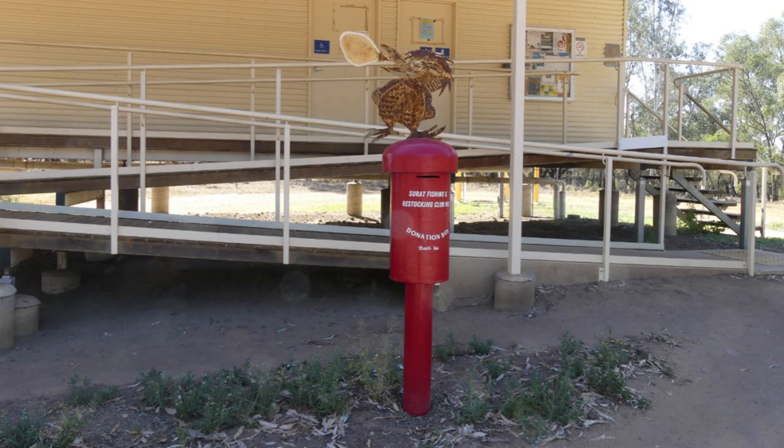Today we're going to be talking about Surat, and we're going to be talking about the campgrounds. The campground that we have stayed in, I believe it's Fishermans Park, or Fisherman's Bend, I've heard it called as well. Not sure which name, but we're staying here. It's a donation campground, and it's well worth it.